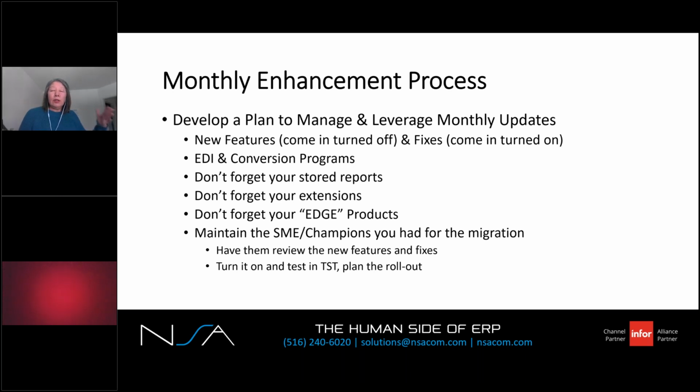It's always your IT folks. They're real smart people. They probably should own this process, but they may not have the field experience to really determine if something new should be deployed. So that's where I always suggest to our CloudSuite implementation folks to maintain the champions and use their knowledge, because they've got the tribal knowledge of the day-to-day operations of their area of expertise.